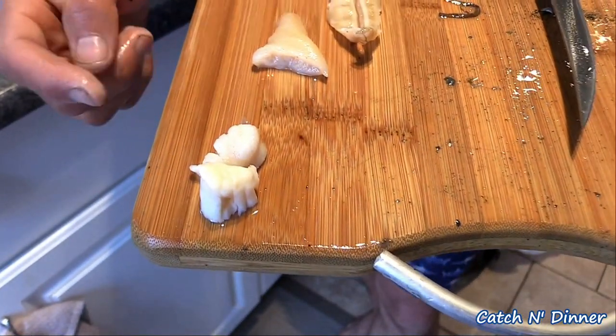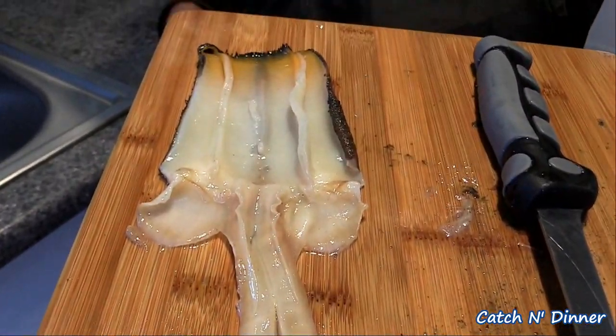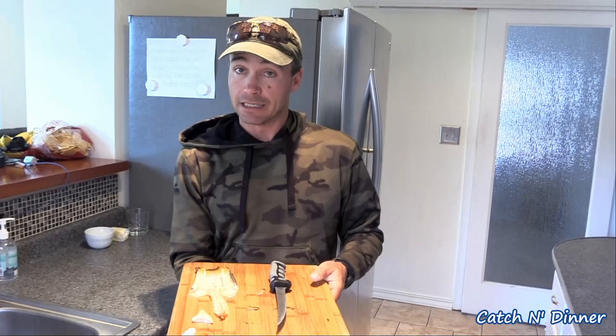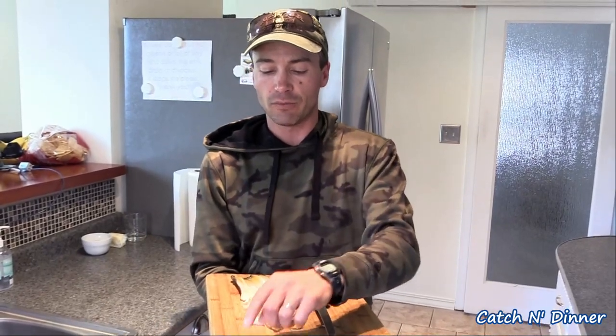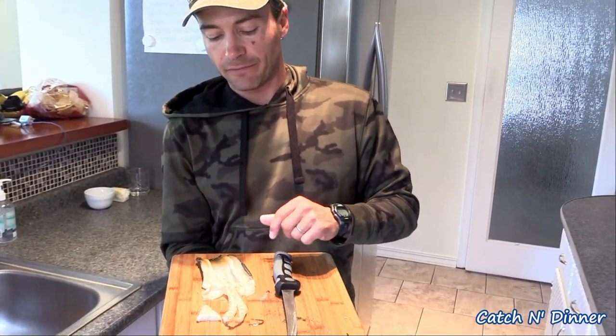So you get the two adductor muscles here, the foot, and obviously here is the siphon, the neck there. That's just a lot of meat. Beautiful looking meat. Now, clearly we're not gonna eat the skin. That would be no good. So what we're gonna do is freeze our meat. And when I say our meat, we're gonna save those little adductor muscles. They're really tender. We're not gonna use them for the chowder. You could, but they're so tender, we're just gonna fry them up and eat them. But this is gonna be perfect for a chowder.